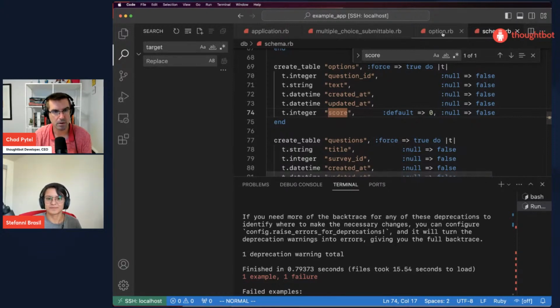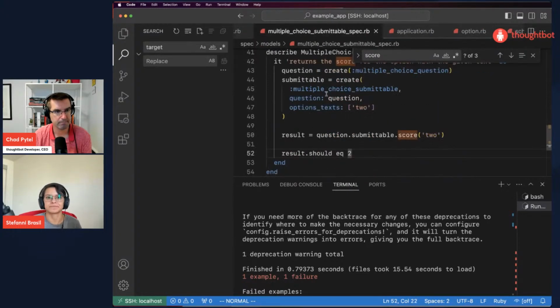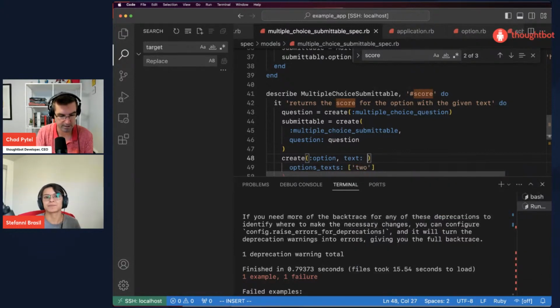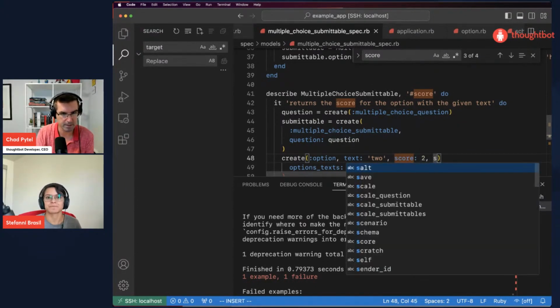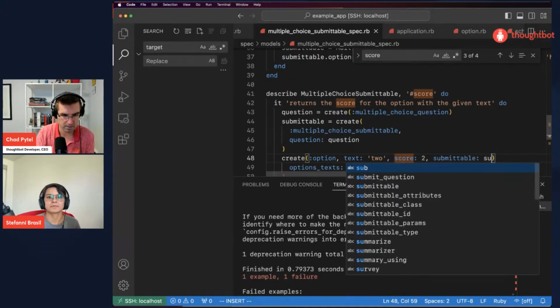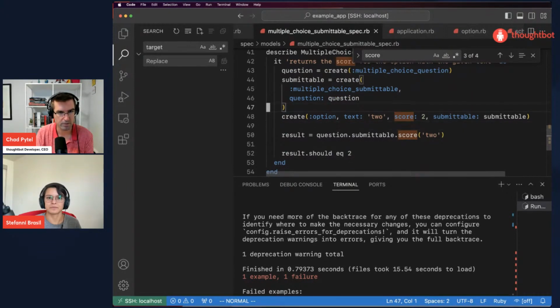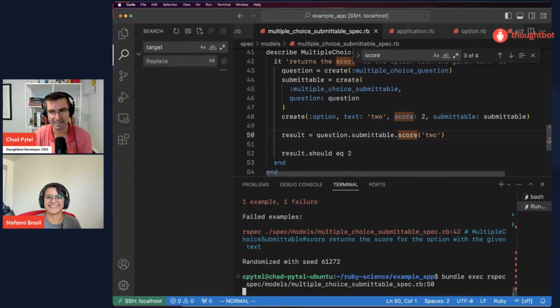So I think what we want to do is actually set up an option with a score in the spec. So we'll no longer rely on the factory setting the options from the text, and instead we'll create an option with the text 2 and the score 2. And that belongs to the submittable. And then, I feel good about this, Stephanie. I feel good about this one. Moment of truth.